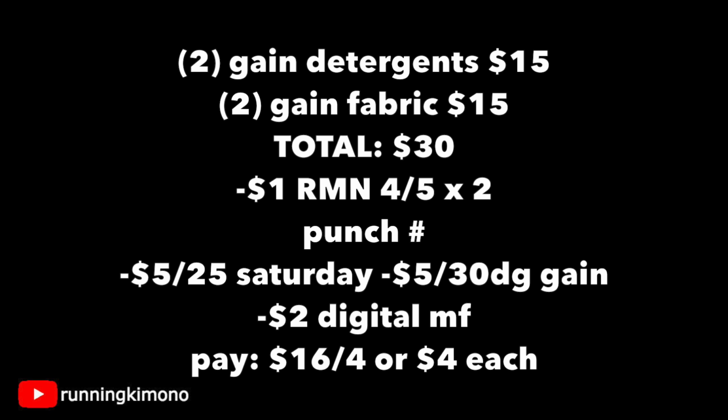After the cashier scans that last coupon, you punch in your phone number at the speed of light, and then the 5 off of 25 Saturday, plus the 5 off of $30 general Gain coupon, and then $2 digital coupons which subtracts $2. You're left with paying $16 out of pocket, not including your tax for the 4 products, essentially making each massive bottle $4 each. That's some really significant savings right there.